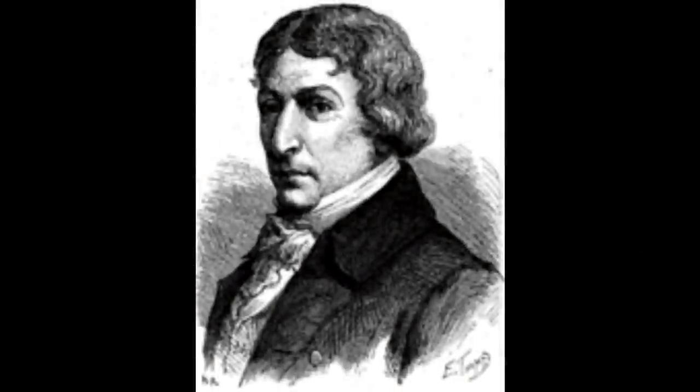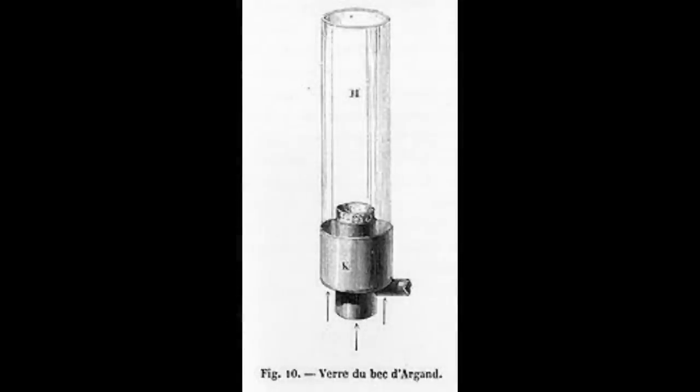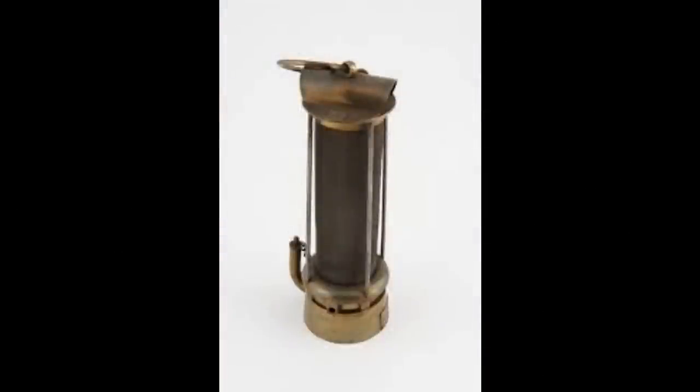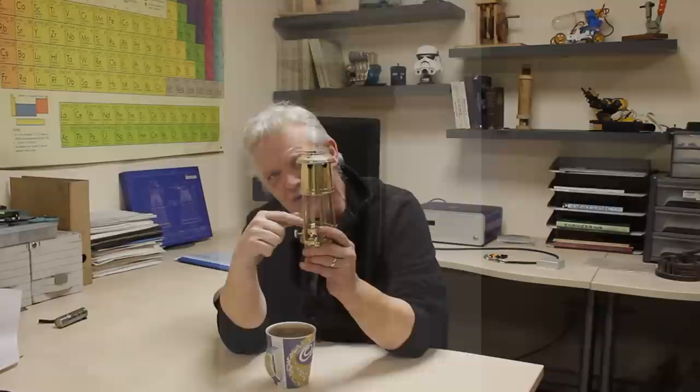That little flickering flame was what we used until about 1780, when a chap came along called Argand and said, "Hang on a sec, what happens if we put a glass tube on that?" And he created the Argand lamp. This is an example of the Argand lamp. It looks a bit like a safety lamp. A safety lamp is the Davy lamp with the gauze on it. This is just a lamp with a glass tube on it.